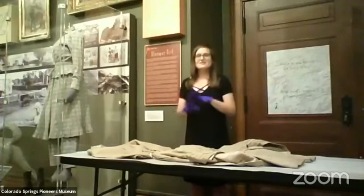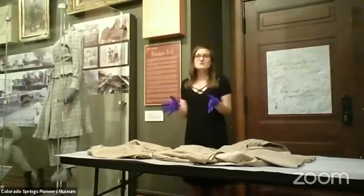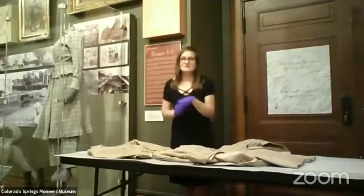So that's a little bit of the history of the bloomer suit, reform suit, and the two pieces that we have here at the museum. Now, does anyone have any questions?